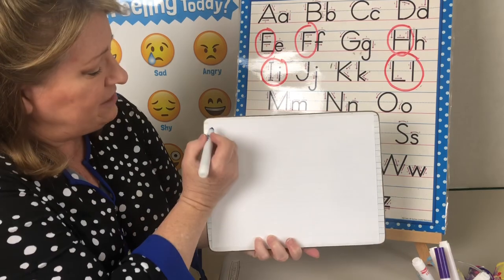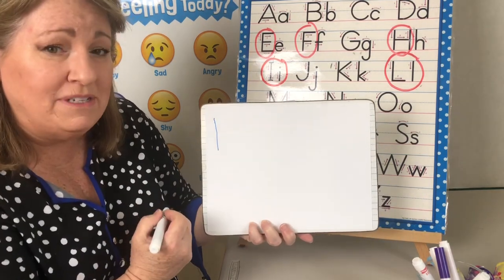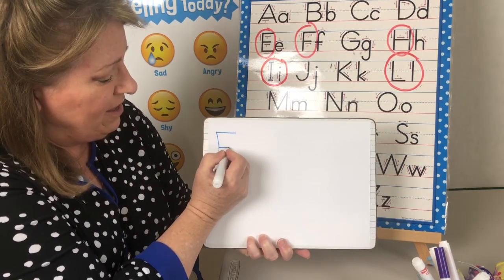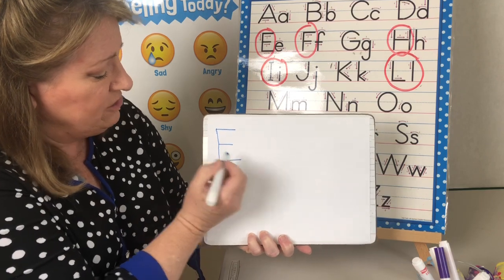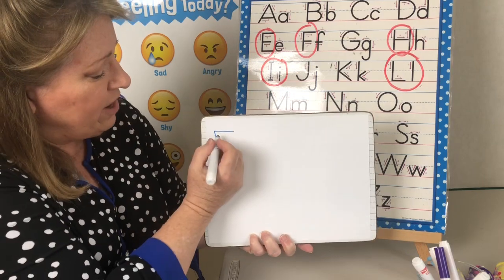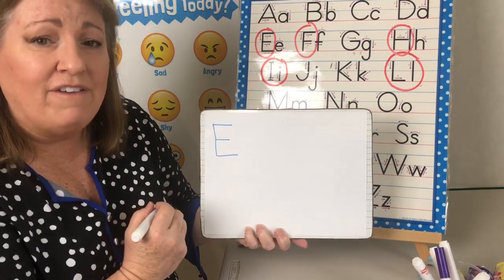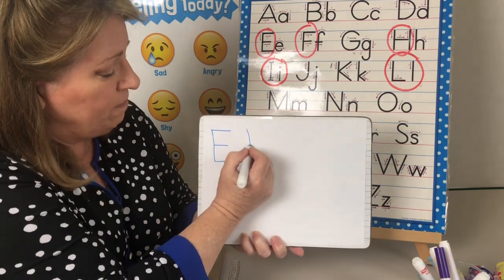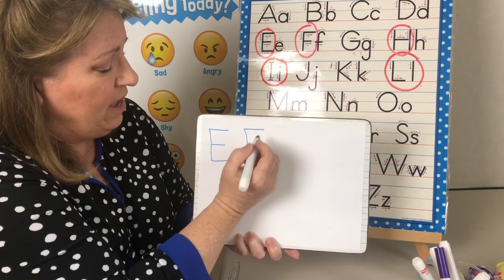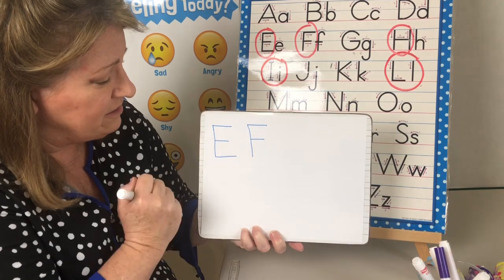So remember, it's either lines this way, up and down, or across. Like here when I make the letter E. So it was 1 line down, 3 lines across. 1, 2, 3. Now the letter F has 1 line down and just 2 lines across. 1 at the top and 1 in the middle. It almost looks like an E, but doesn't have that next thing.